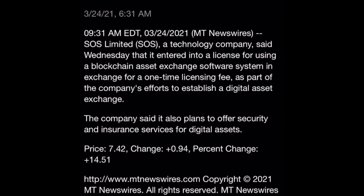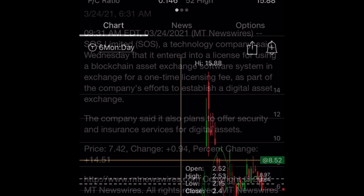And today they said they entered into a license for using a blockchain asset exchange software system in exchange for a one-time licensing fee as part of the company's efforts to establish a digital asset exchange. They also said they plan to offer security and insurance services for digital assets.